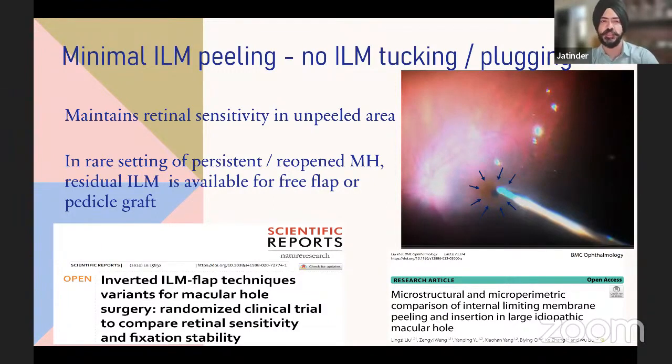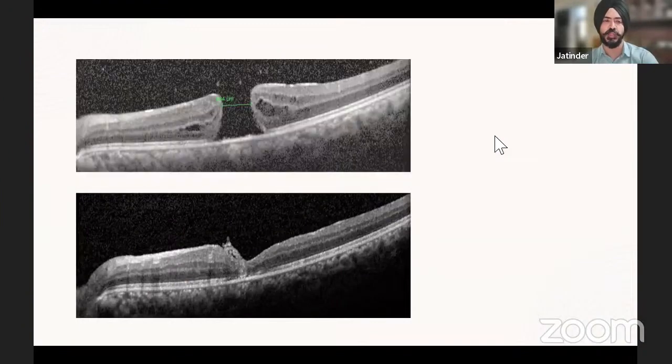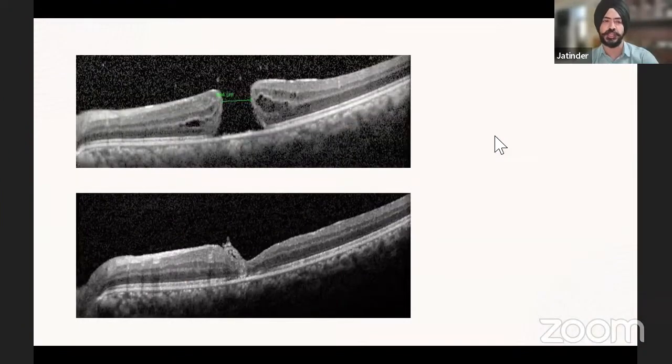And in the rare setting, if there is a persistent hole or a reopened hole, which I am yet to encounter, the residual ILM that we have left within the arcade can still be used as a free flap or a pedicle graft. And there are a lot of publications on this which have shown good anatomical and functional outcome. So this is the case where you had a hole, and the hole edges are approximated.